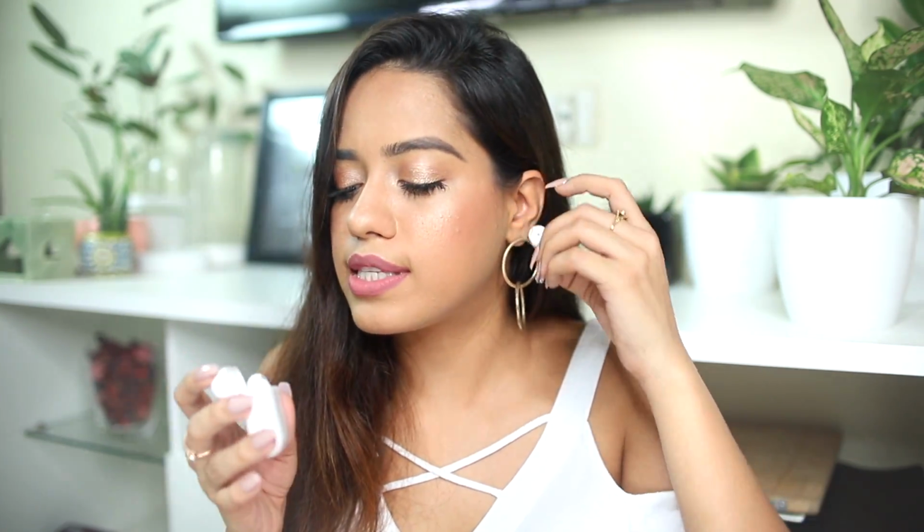So these are the AirPods from Apple. I really like the case. It is very travel friendly and it charges your earphones at the same time. This is one of the best purchases I have ever made. It's so easy for me to edit on the go, to listen to music on the go, and to take calls on the go. So I make sure that I never leave the house without my AirPods.